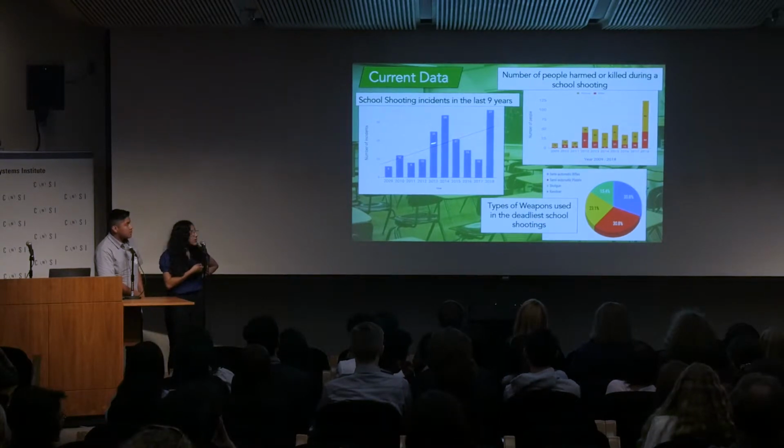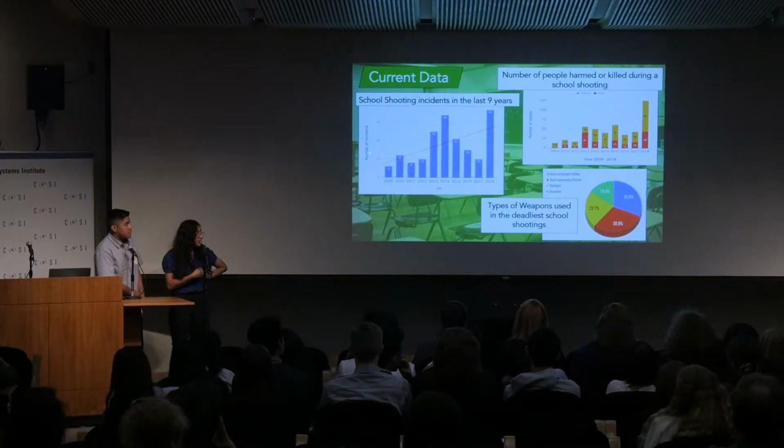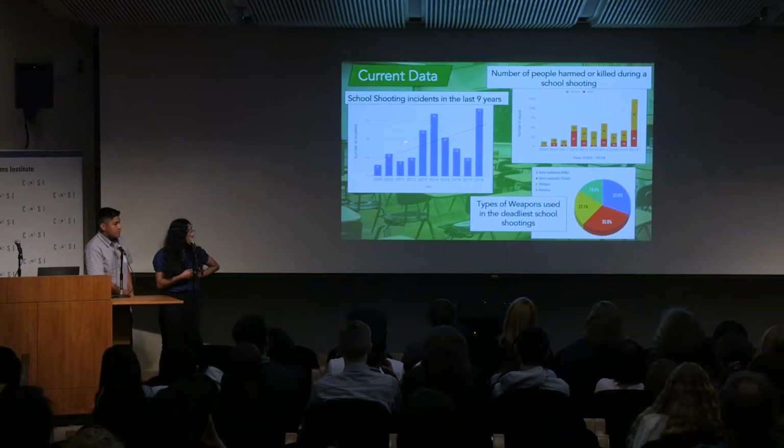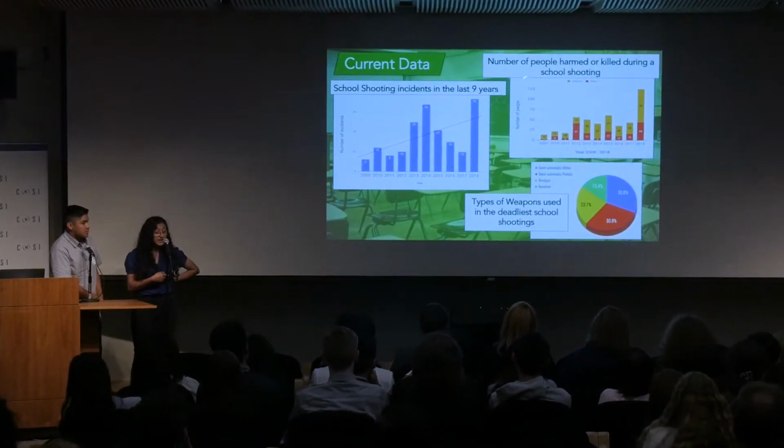This graph right here shows you how many school shootings there has been in the last 9 years. As you can see, the number of school shootings have been increasing. In the year 2018, there has been 37 school shootings so far, which was the highest.